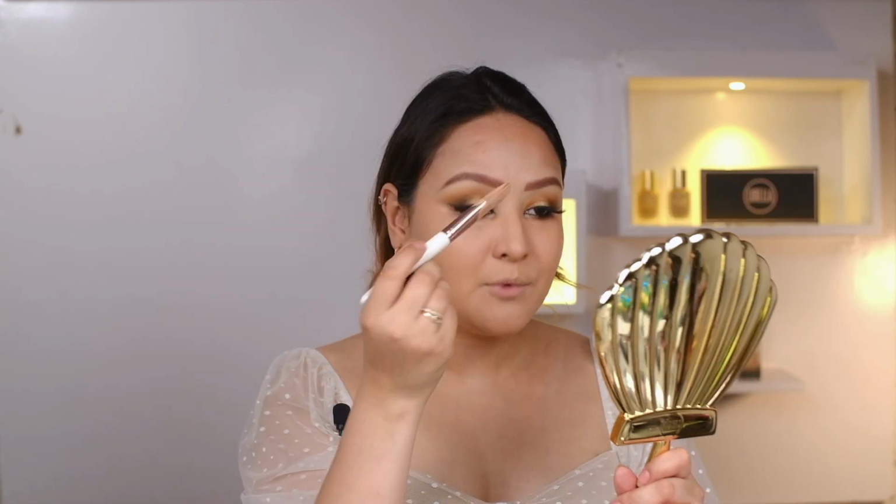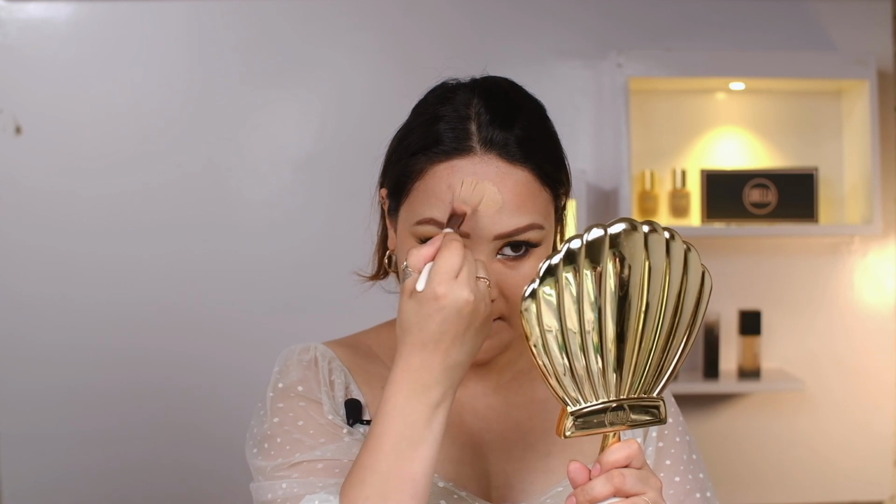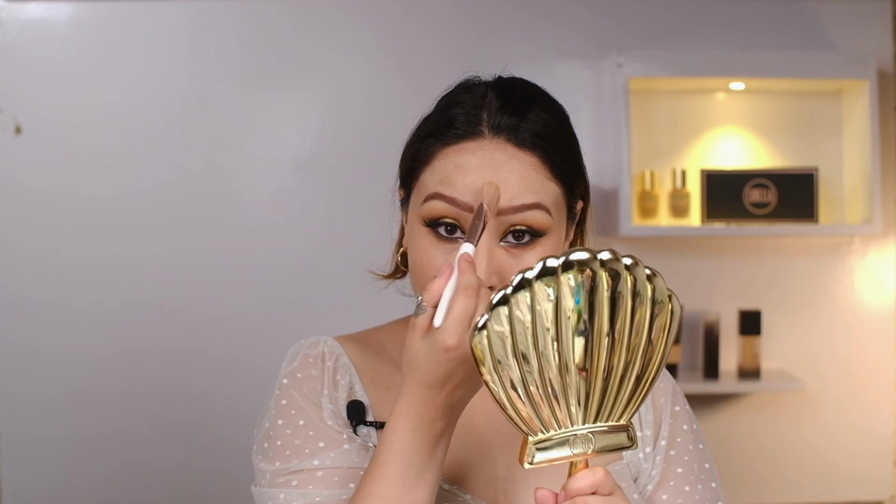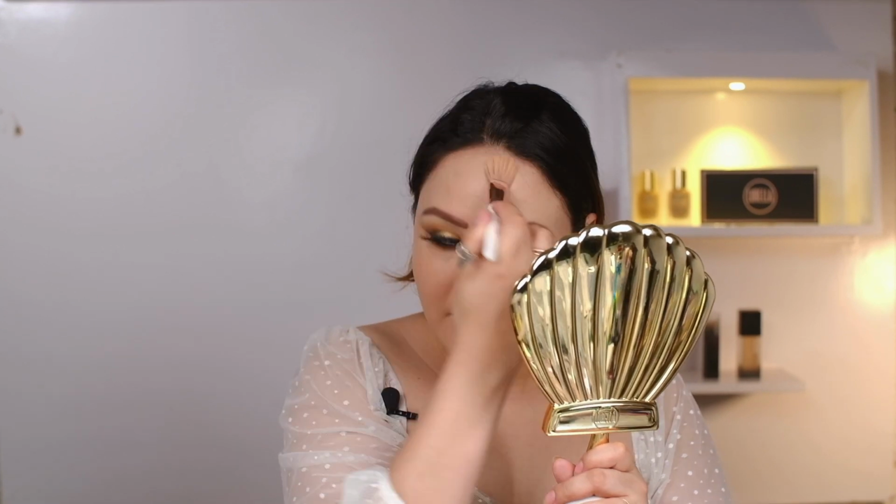I'm gonna take some more of the foundation and then I'm using the same brush and just gonna apply it right here. I love the application of a foundation with a cat's paw brush because it gives you a really, really nice full coverage. Dab everything in place.